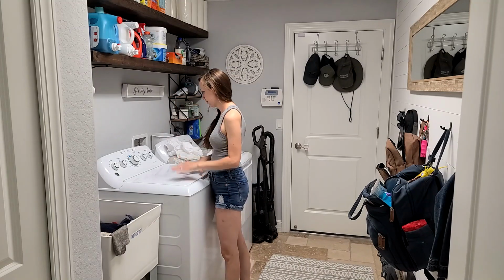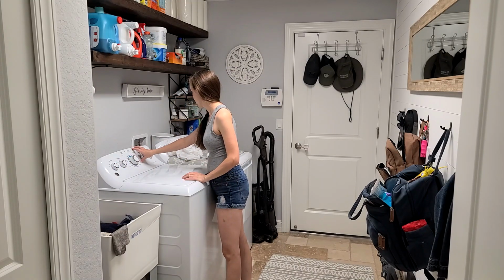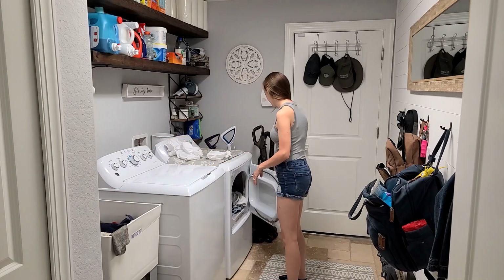So I'm throwing his towels right into the wash. I like to put them in with nothing else because they are covered in dog hair.